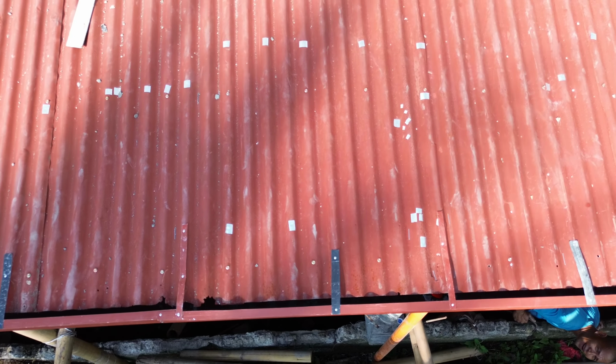Obviously, the floor will eventually be tiled, the walls will eventually be skim coated, sanded and painted, but for now, this will do.